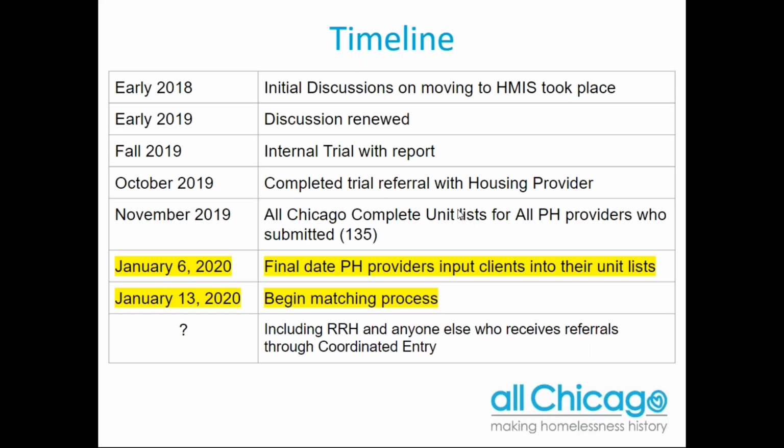January 6th is what we've decided for a final date for permanent supportive housing providers to input clients into their units in HMIS. I had originally said I was hoping to begin this in December, but it was clear from the feedback we got, especially from larger organizations, that they would need more time. So we decided on January 6th as the final date to put in people, and then begin the actual process for everybody January 13th, every PSH provider, our first cohort.